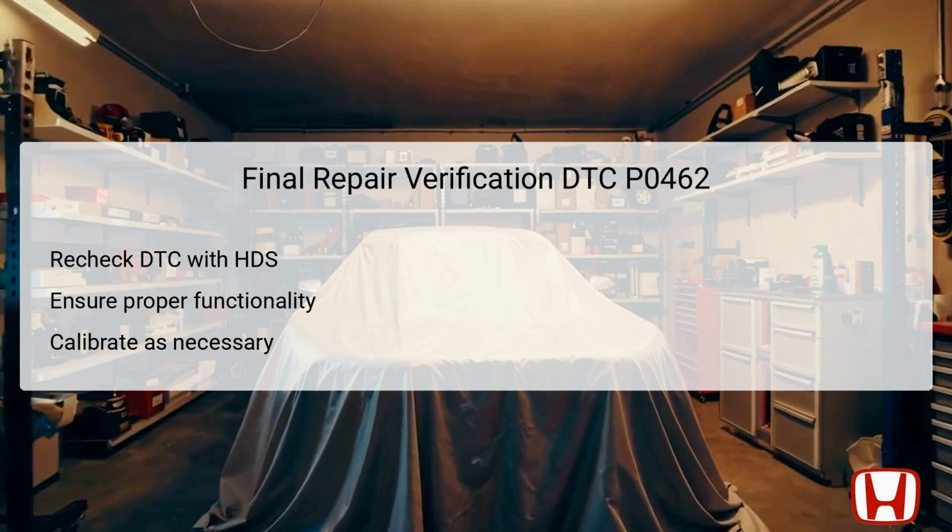After completing the necessary repairs for DTC P0462, it is essential to perform a final repair verification. Begin by rechecking for any DTCs using the Auto Diagnostics system HDS. This allows you to confirm that the DTC P0462 has been successfully cleared and that no additional faults are present in the fuel gauge circuit.